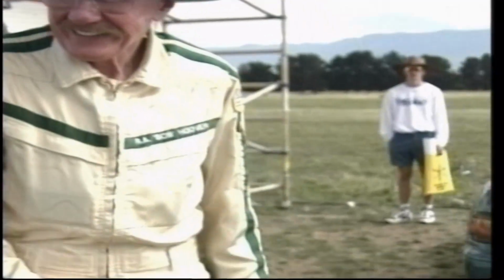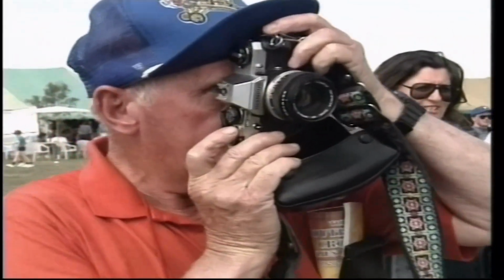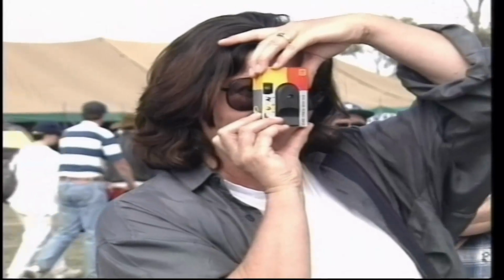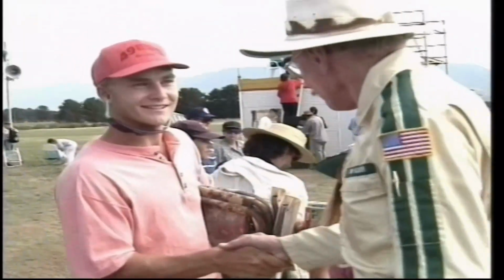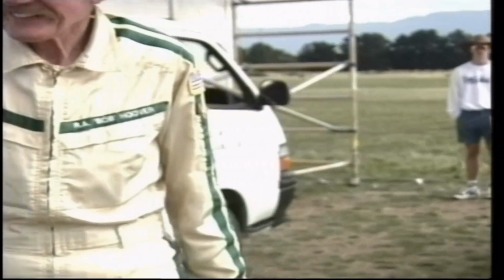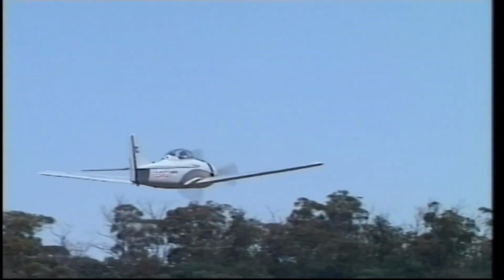Although he wasn't a test pilot on the Valkyrie project, Bob Hoover was one of North America's most famous test pilots. In over 50 years of flying, Bob Hoover has flown in more varied aircraft in more countries and before more spectators than any other pilot in the history of aviation. This is Bob Hoover flying before a small audience in the remote Australian state of Tasmania.